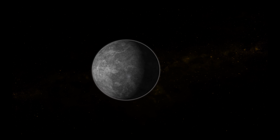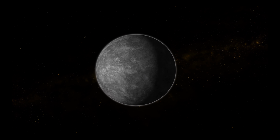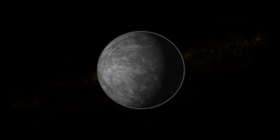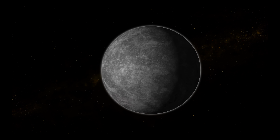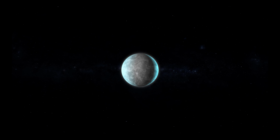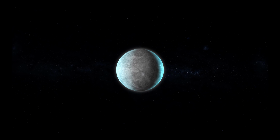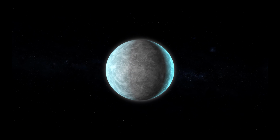Now we will explore the BepiColombo mission and other plans for future exploration of Mercury. The BepiColombo mission is a joint project between the European Space Agency, ESA, and the Japan Aerospace Exploration Agency, JAXA. The mission was launched in 2018 and is expected to arrive at Mercury in 2025.